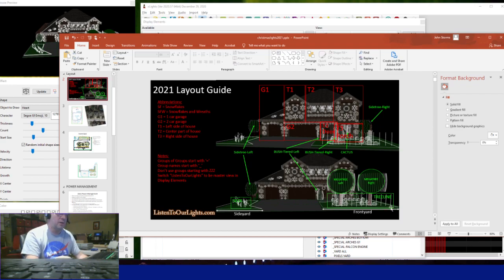And I point out things like I'm calling these side trees, these are the tiered bushes, this is where the cactus is because he's hard to see now, the mega trees, the tree line, and so on. Just to make it easier for people to pull in. And also, it's some notes for my kids, so if they're doing any sequences, they know that.